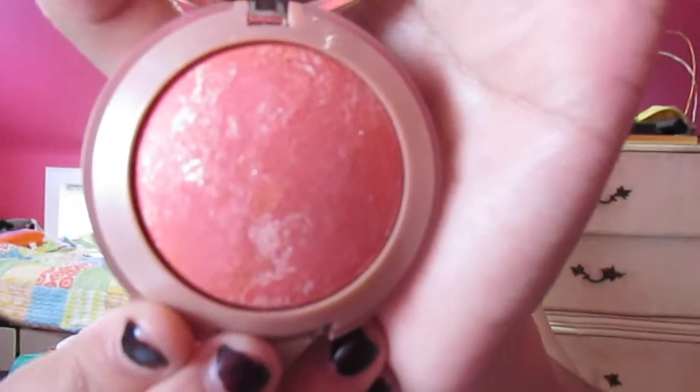The next thing I'm going to be showing you guys is blush, and one of my favorite blushes of this month, which I've been using ever since I got it, is a Milani Baked Powder Blush in Coralina. That's what it looks like, and it's kind of a peachy pink, like the name says, coral. I really like it for that nice flush of color.